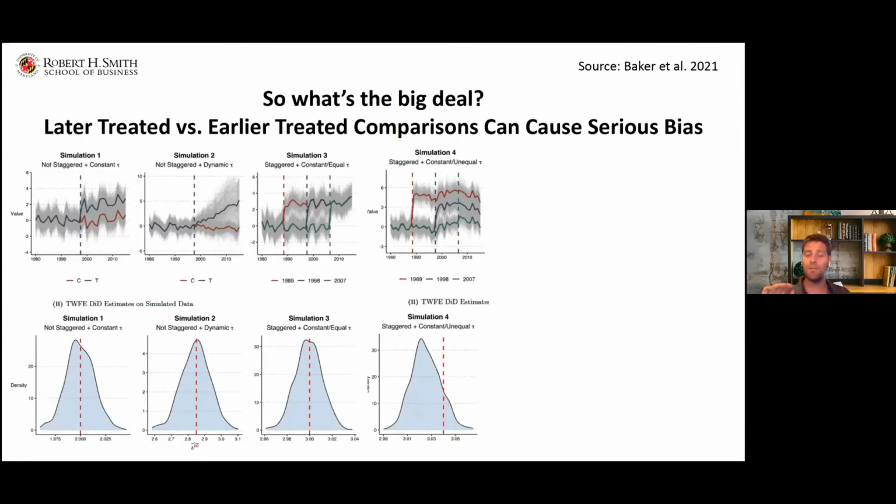Okay, it's when things get a little trickier that the problems really happen. Okay, so this fourth one is also a little bit tricky. All we have here is different effect sizes in different groups, which can also get you messed up. So in this case, the red, the early treated guys have the highest effect.